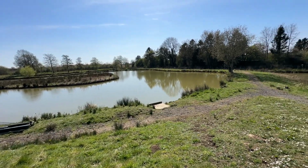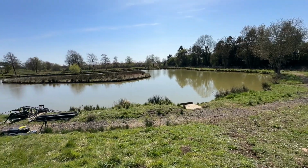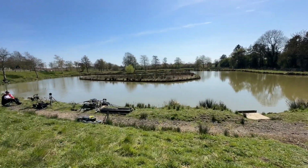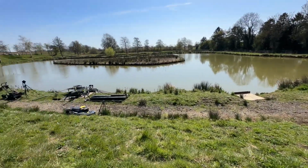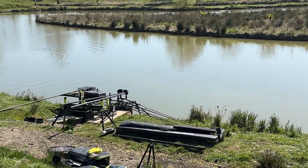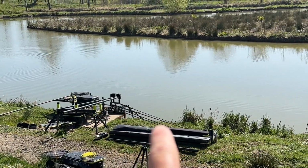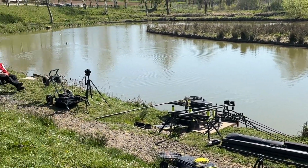We were down here to see them redeveloping this lake and the lake behind there as well, and we actually saw them stocking it as well. But you can see the peg that I'm fishing there. I'm fishing peg 13. Well, I have been fishing peg 13. I've finished now. I've got the pole out there, as you can see, but I have also got a rod and reel there. So I've done a couple of videos here today for YouTube.